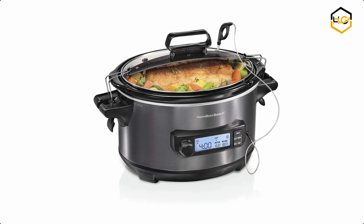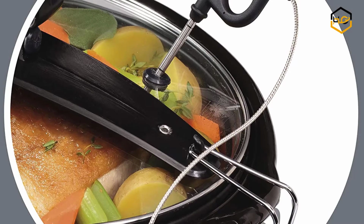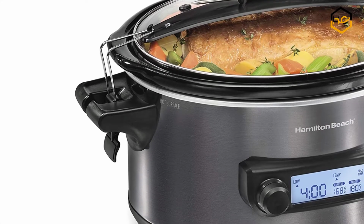At number 6 we have the Hamilton Beach Slow Cooker. You can track your food temperature with the probe, minimizing the chances of overcooking and helping to ensure food safety when cooking beef, pork, and poultry.